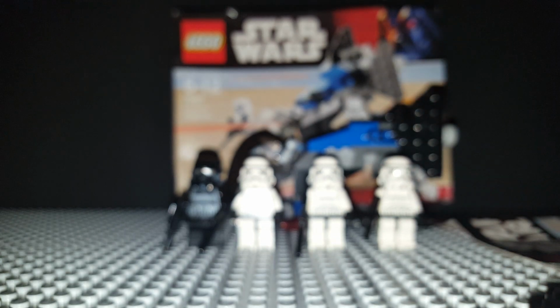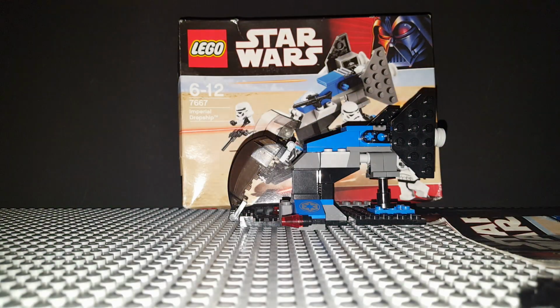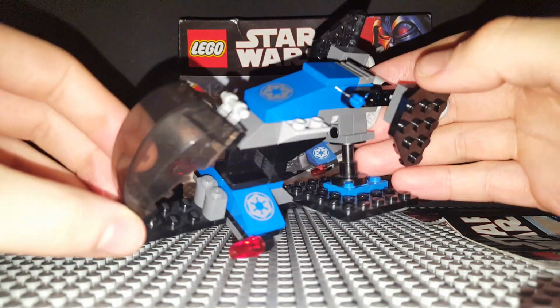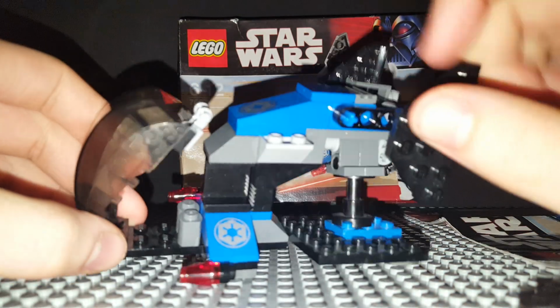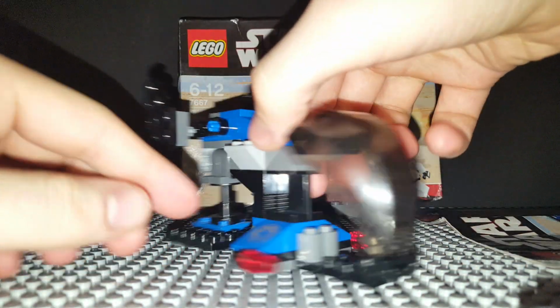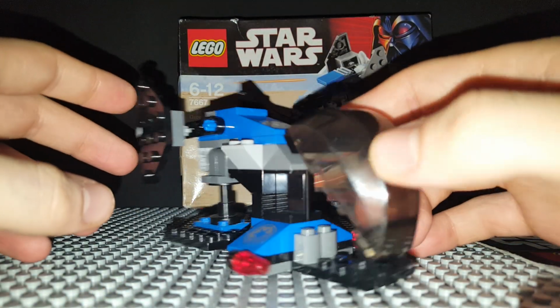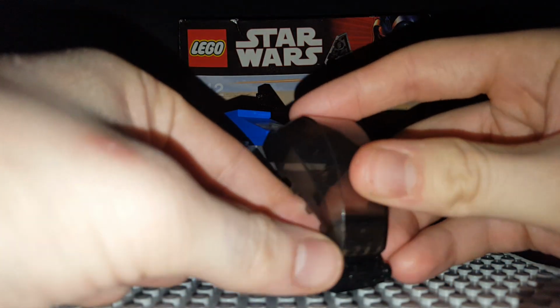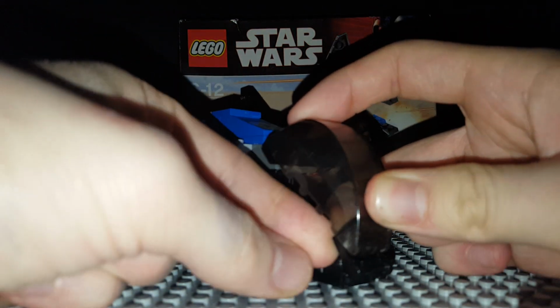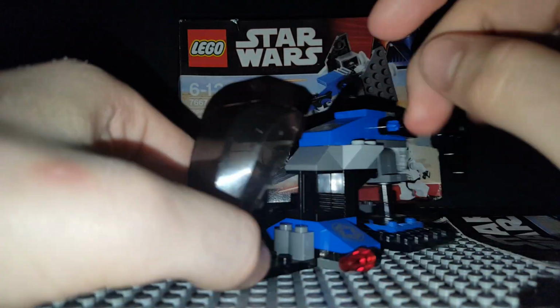So enough about those figures, let's go on to the Imperial dropship itself. So here's the dropship itself. It's really cool. It does have some stickers in it, three stickers. It has three of those logos, one here, and if you turn it around, one here. So that's all the stickers you're going to get, and this is exceptionally fragile, like it is on most sets that have this cockpit piece. Something you should watch out for.